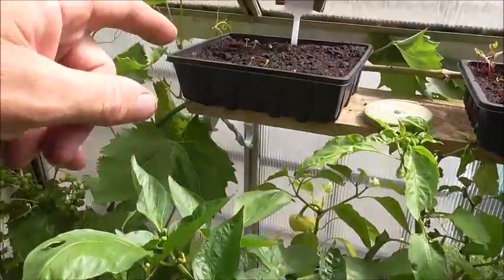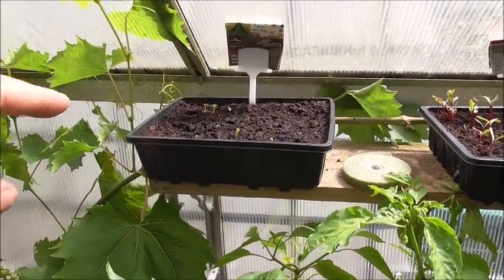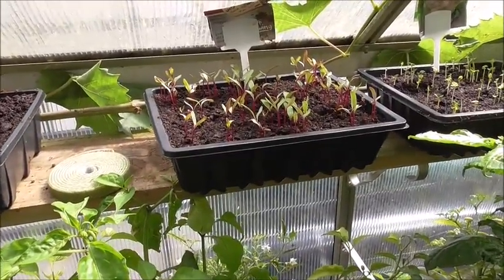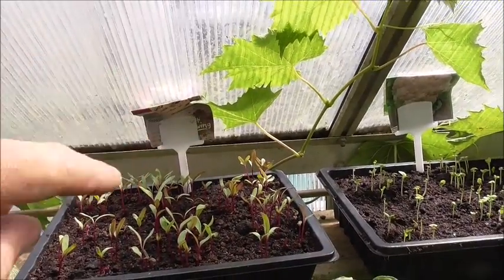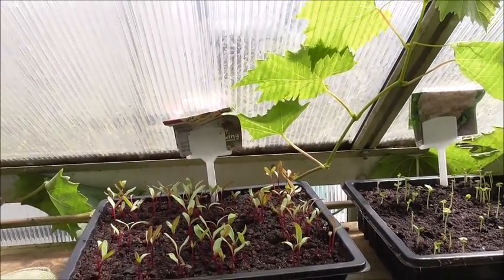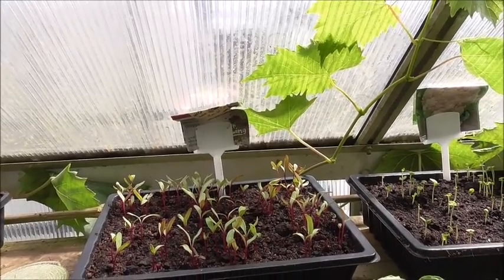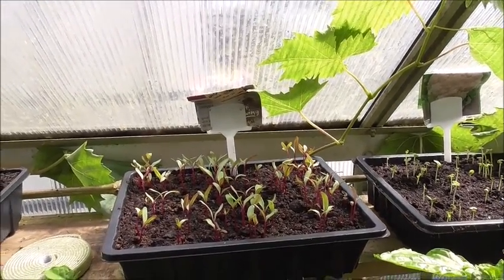Oh look, the turnips have started to come up. Now oh, a little ladybird there, at the back there. Hello, ladybird. The gardener's best friends. One Charlie aphids. I wish they was in here when I had that infestation with the aphids.